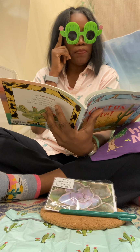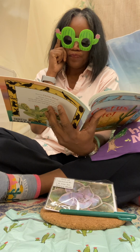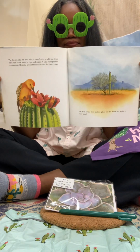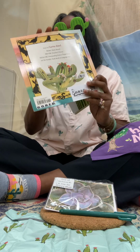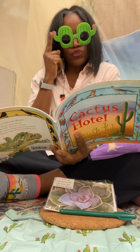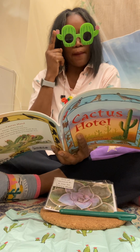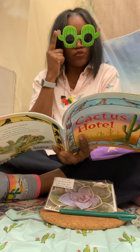A Gila woodpecker comes to eat. He looks around the cactus and decides to stay. He has found the perfect place in the desert to begin a new hotel. The woodpecker goes right to work, and the only tool he uses is his long, hard beak. Tap, tap, tap, he bores into the flesh of the cactus. Tap, tap, tap, he digs deep inside to make a space that is comfortable and roomy.